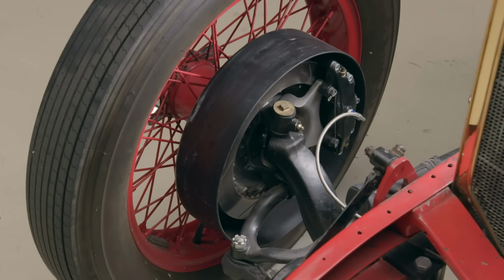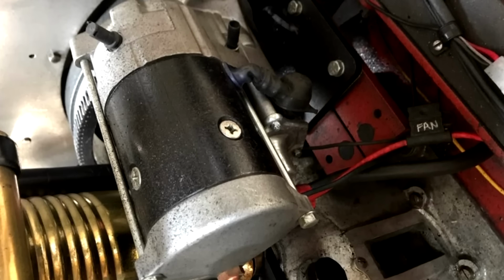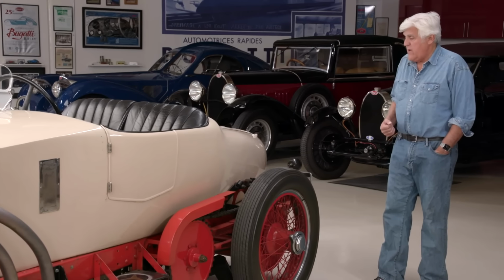And we have the modern starter, which weighs about 10 pounds less than the one that was on there, and it spins it really fast. So it starts relatively quickly. I think she's about ready to go for a ride.